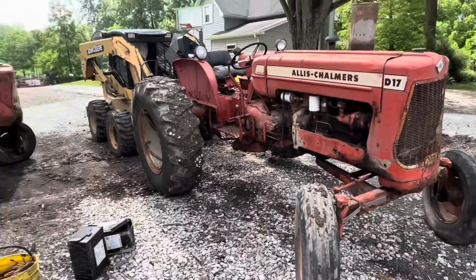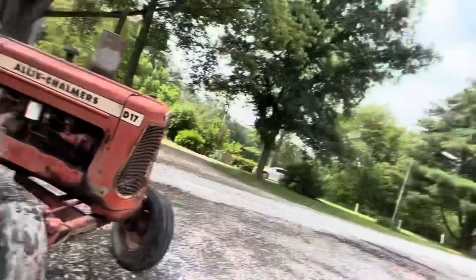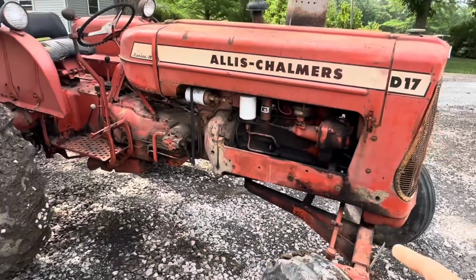Morning, y'all. So it's been a couple days now. Yesterday it rained all day, so I put about 150 parts on eBay, which took me about 8 hours. eBay takes a lot of time, but it's worth it in the end. So yeah, I'm back working on these D17 Series 4s. What I'm going to try to accomplish today is to get this one running again and operating as it should.